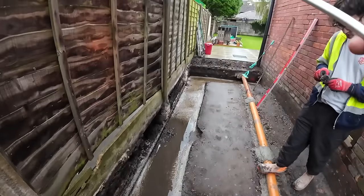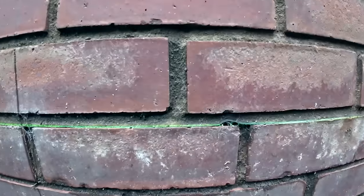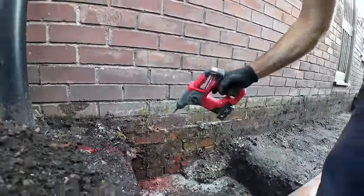As you can see, the concrete's all ready to go. You having that? Wet because it's below damp.